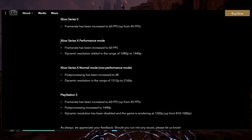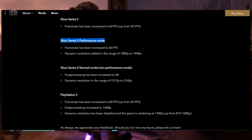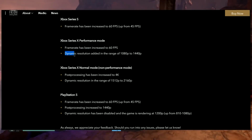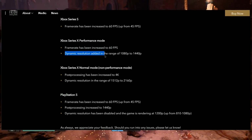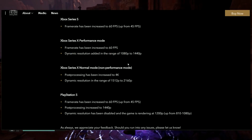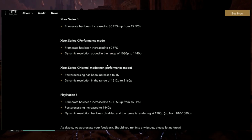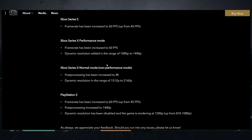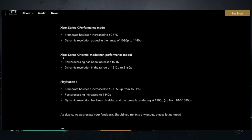Speaking of performance mode, it says Xbox Series X performance mode. It says frame rate has been increased to 60 frames per second. Dynamic resolution added in the range of 1080p to 1440p. So the big deal here is it's getting also a resolution boost up to 1440p. So that's actually a really big deal.